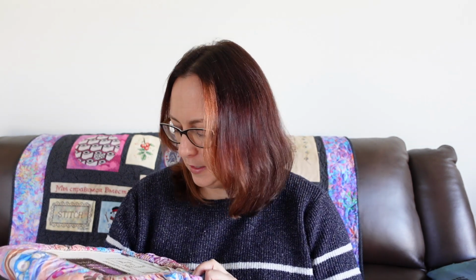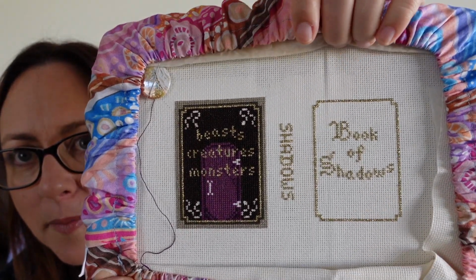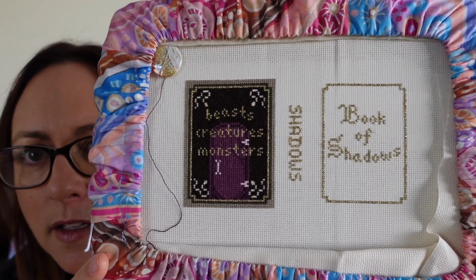So I'm still working on the book cover, which is done on 16 count 8. The pages are done on different fabric, and I'm following it exactly to make sure that I can work out how to fully finish it properly. So I'll pop a photo in of where it was last time if I have one. Not sure if I have one. Here it is now. Oh, that's just a crease. It looks like a mark, but it's just a crease.